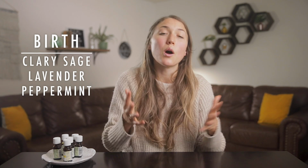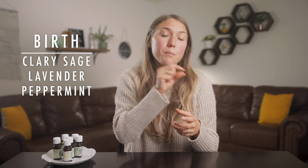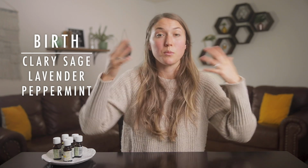And just like peppermint can help with nausea during pregnancy, it can also help with labor as well. So it's not uncommon that during transition, as you move closer to the pushing stage of labor, that you get a bout of nausea. And so having some peppermint close by that you can just smell or put on the sheet next to you or to be diffusing can really help keep that nausea at bay.